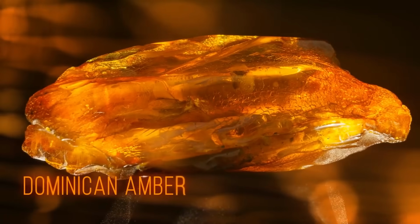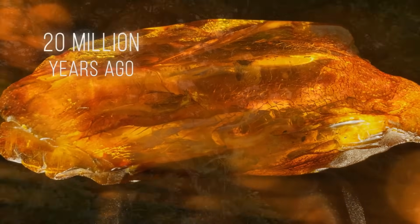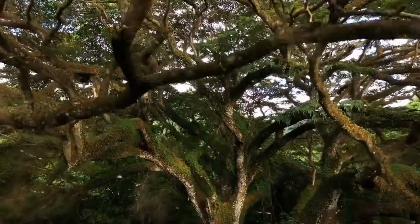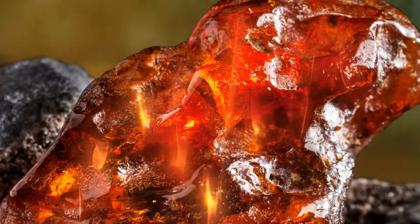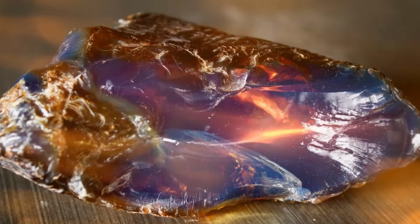This Dominican amber came from neotropical forests from around 20 million years ago. Many of the trees that made the resin are now extinct. The amber is almost completely see-through and can come in an array of beautiful colors. The most common colors are red, yellow, and even blue, and are easily mistaken for gemstones.